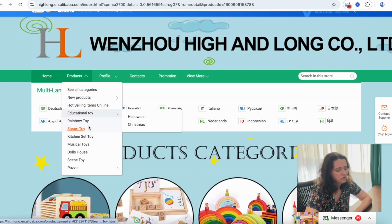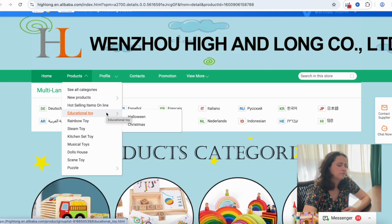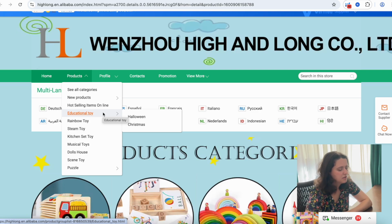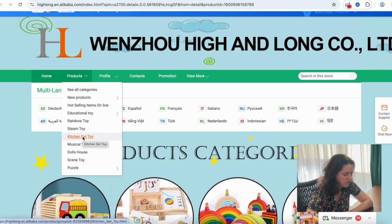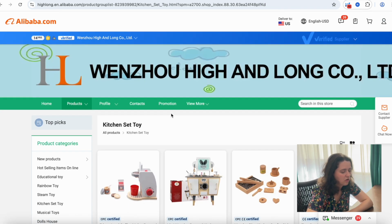So sometimes I like to choose manufacturers, not trading companies, because it's faster doing business with them. As when you want to customize something, you are dealing directly with a manufacturer, and if you choose a trading company, then it may take longer for a trading company to reach their manufacturer and ask if you can customize the product. So yeah, I prefer to use mainly manufacturers. And we can check what kind of toys they produce, mainly wooden ones. So in my opinion, it's a manufacturer. Okay, now we go to the profile here, company overview.